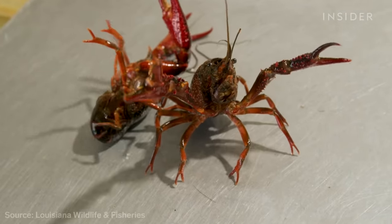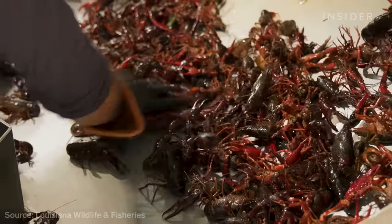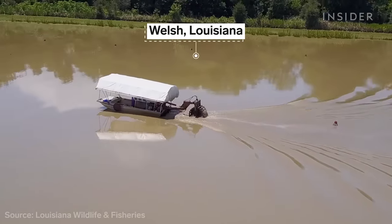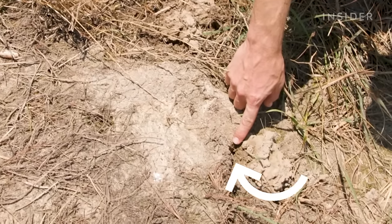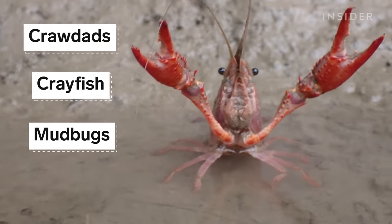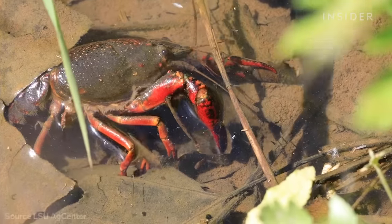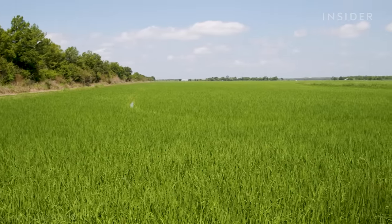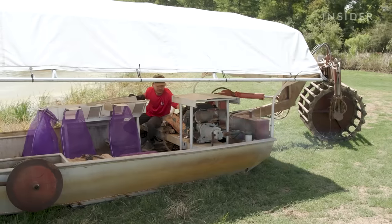Crawfish are freshwater crustaceans, related to lobsters and shrimp. And they're native to Louisiana's bayous, rivers, swamps, and rice fields, like this one. And if you look closely, you'll see some holes. There's one right here. They go by all sorts of names. Crawdads, crayfish, mud bugs. They come out the mud, literally. From late September to October, rice farmers flood their fields, and the crawfish emerge from their burrows hungry. By November, he can start catching them in rows of traps.